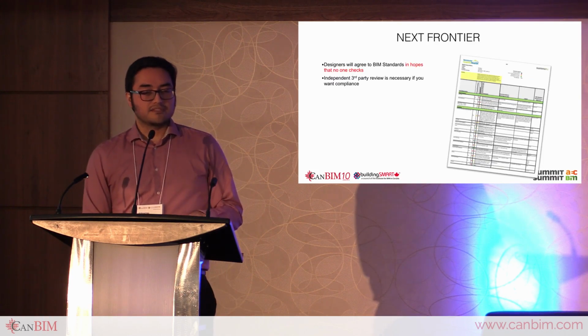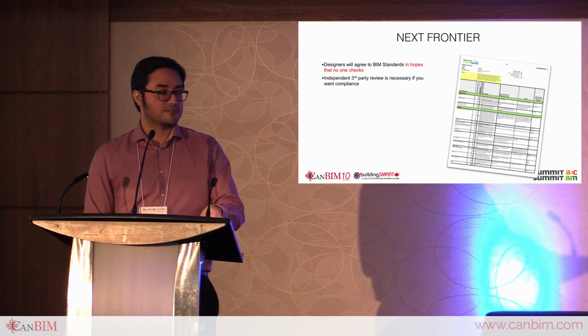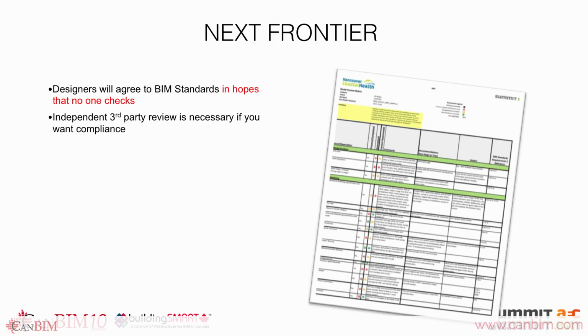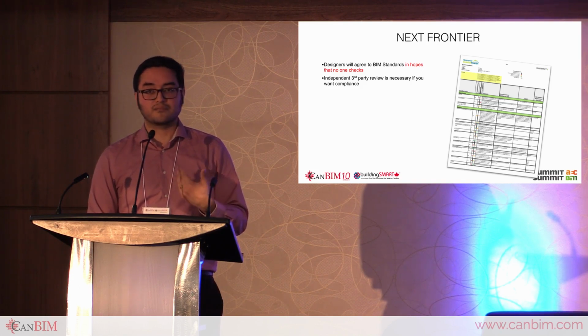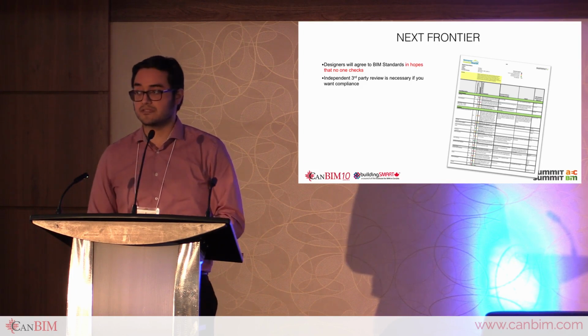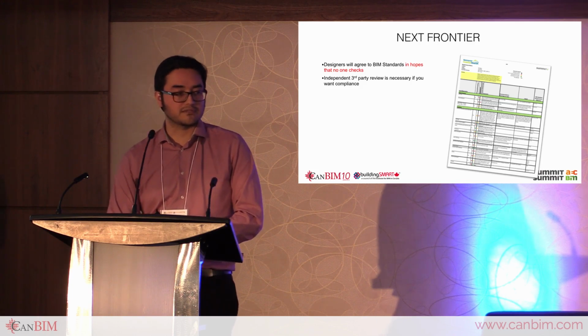Similarly, it has to be stated that most designers will agree to almost anything in hopes that no one checks. So the compliance step is something that, again, needs to happen. If it's not an external BIM consultant, it can be an internal person, but it has to be someone knowledgeable with the standards and the guidelines that you're proposing, and checking for that compliance periodically in a way that within the project schedule makes it possible for people to fix their mistakes or to realign with the overall objectives of a project.